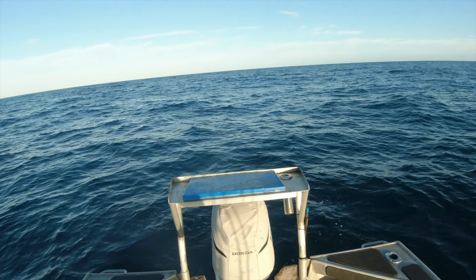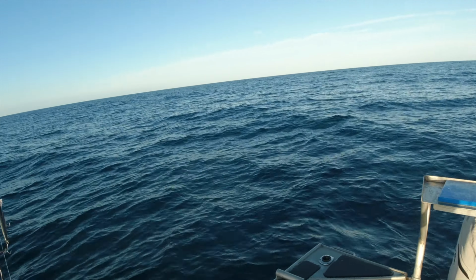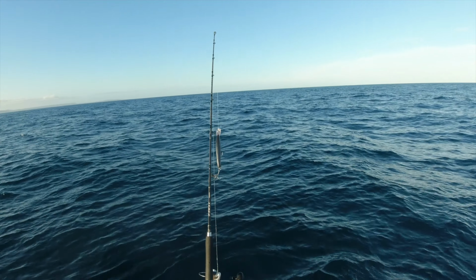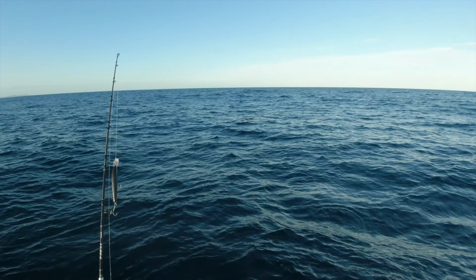There's a bit of a line of sludge stuff that the baitfish are feeding on. So I'll go back there and have a quick look around as I go in. See how we go.